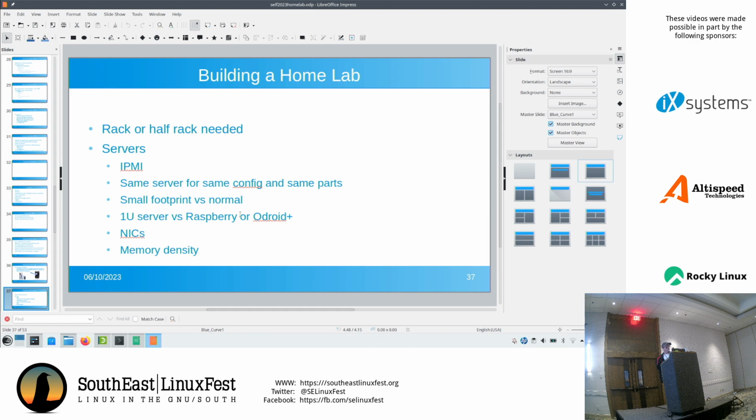Depending on what you're doing, you may decide if you need a rack, if you're buying some big servers. If you have small servers like Odroid or Raspberry Pi, you don't need anything like that. But yeah, I did want servers with IPMI. I wanted servers that were identical for all the same parts. And all of my servers right now are 1U servers.